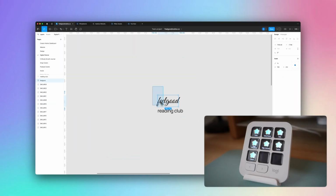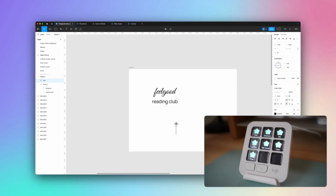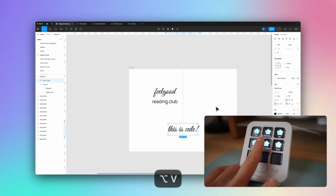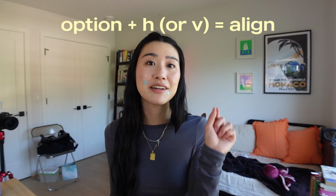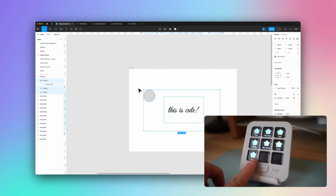When I'm using Figma specifically, some of the shortcuts that I use the most are K for scale, Shift A for auto frame. The fact that I didn't use auto frame for like the first 2 years of using Figma is wild to me because it is one of the most useful tools that Figma has. And then I have T for text, Option H and Option V for align horizontal and align vertical. I have to do this hand gesture to remember what the keys are. F for frame, and then Command G for group.